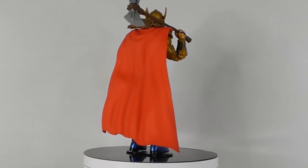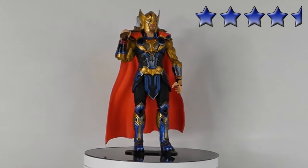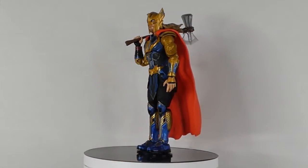And so back to Armored Thor, I would say around 4.5 stars. I think this is a really solid, good figure. I really like him.